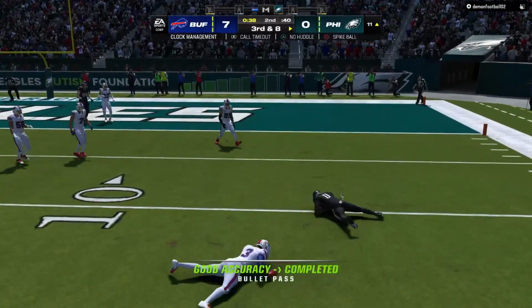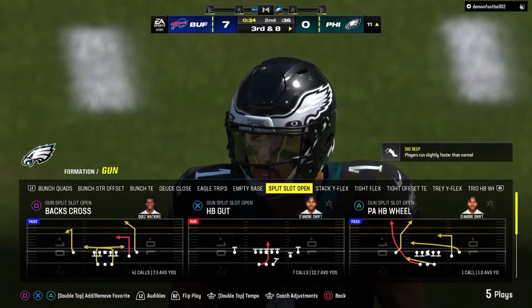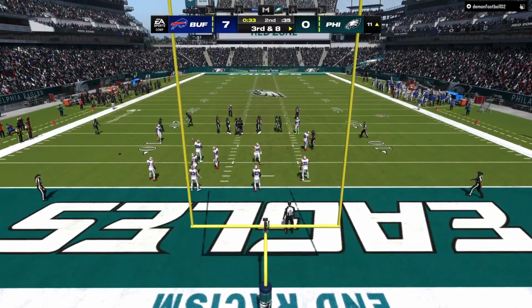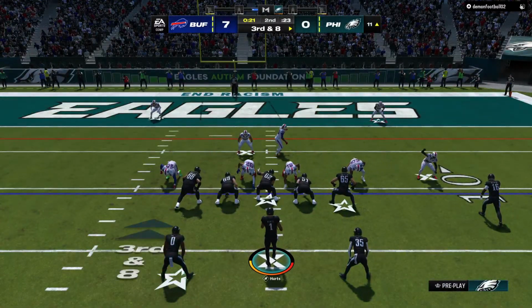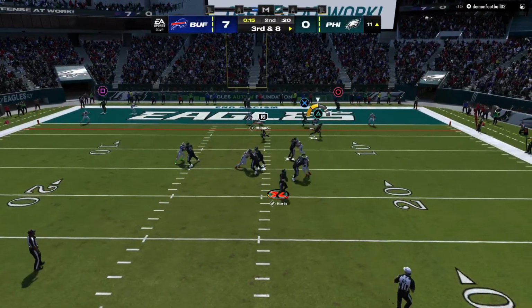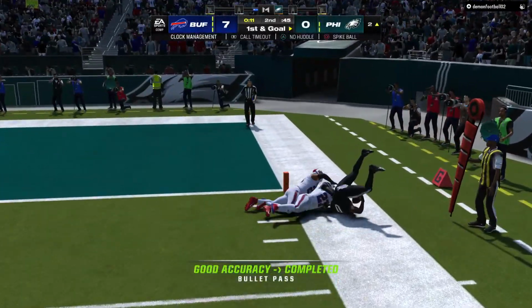And that's out to the flat for Swift. And he's brought down just outside of the 10 at the 11. 2 yards on the pickup there. And 3rd and 8 now. And we see another pitch and catch there to the running back. This position just continues to evolve. They become just as critical to the passing attack as a lot of receivers, tight ends, because their ability to make people miss in the open field can really generate big plays for an offense.